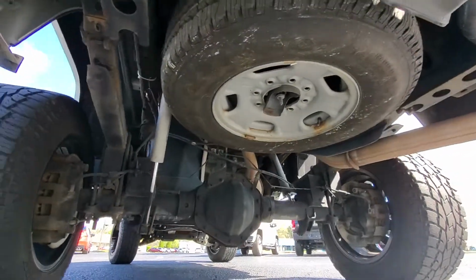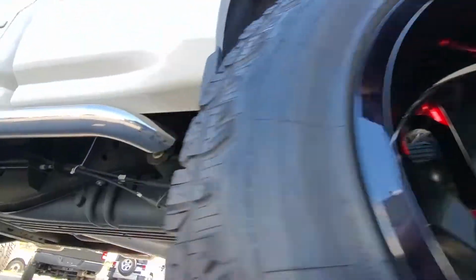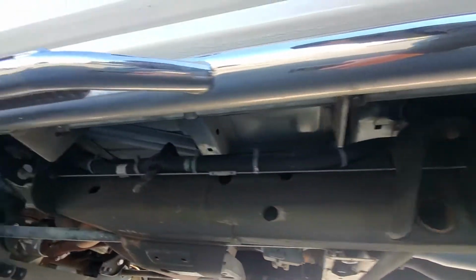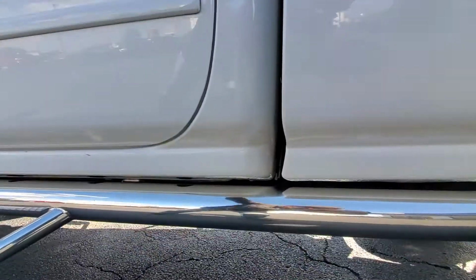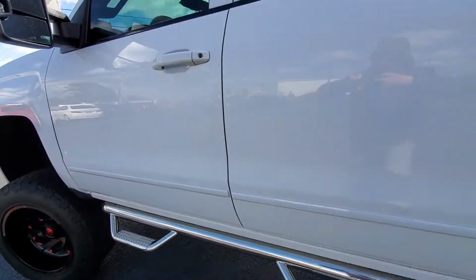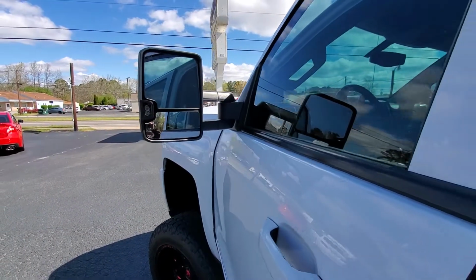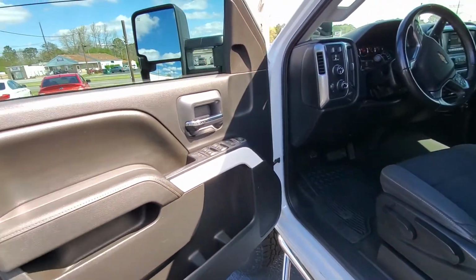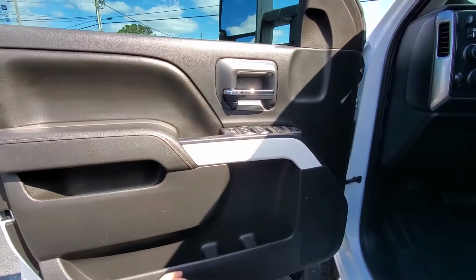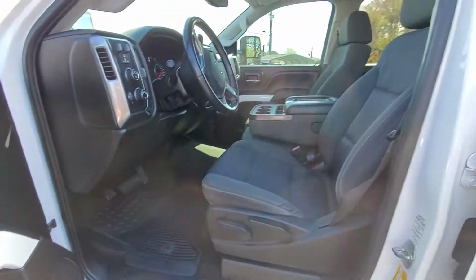This is not a northern vehicle, so you will not find any rust areas underneath of it, including the frame, the rocker panels, and the cab corners. Just a super clean truck. Does have the extending tow mirrors on it. This is an LT, so you do have your power windows and locks and tilt and cruise. Another thing he did was he added the white vinyl on the door panels there.